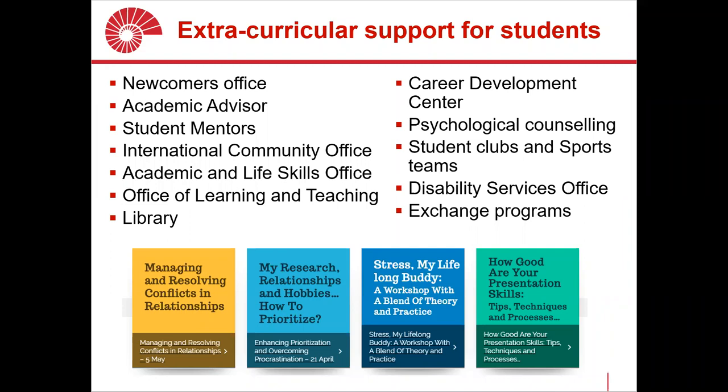Our international community office is going to support you in terms of your residence permit, health insurance, and maybe banks, like other paperwork in Turkey. So everything that is related to you as an international student living in Turkey, you will get support from our colleagues in the international community office.